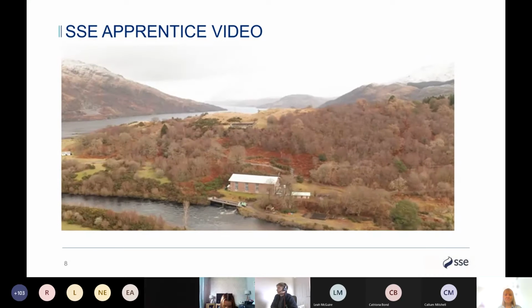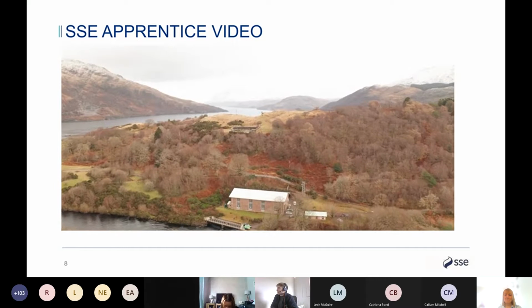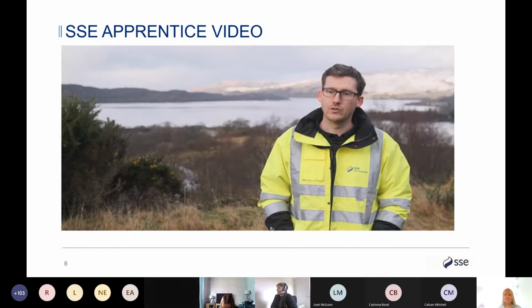My one top tip would be to research the role you'll be applying for and find out as much as you can about the industry that you'll be working in, as you will be asked about that.